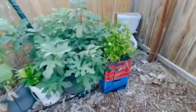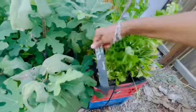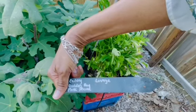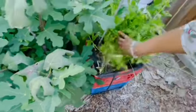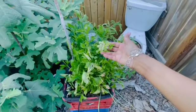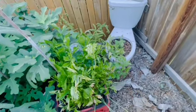This is celery over here that did quite well. I grew this from seed. I can't think of the name of it right now. It's a white celery. This is a different celery, but this is a white celery in here, and it has grown quite nicely. It's actually going to seed, so it's gotten a little bit too much sun. I don't need any celery seeds, but I am going to allow this to give me seeds and harvest those.